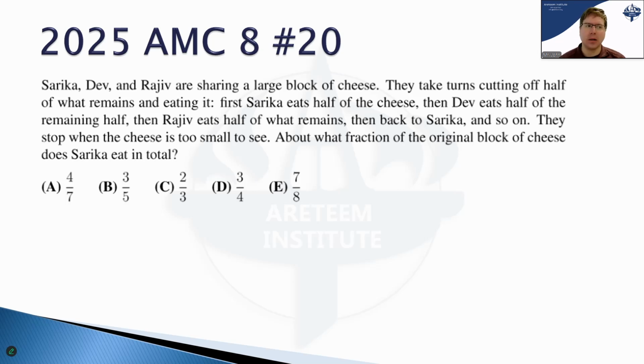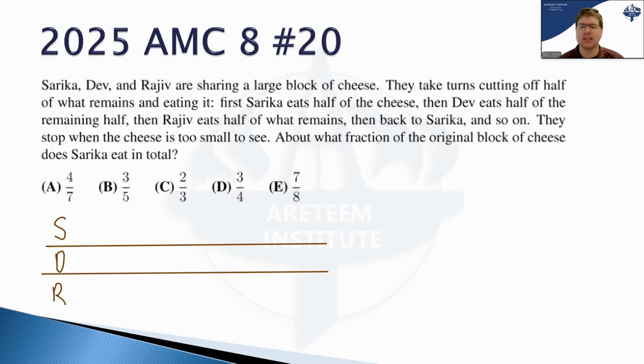Now, the place I would recommend we get started on this problem, and most problems that you're doing in the math contest sphere, is just starting to see what happens and writing out some small examples if need be. We have 3 people here, so let's maybe make a little column or row each for Sarika, Dev, and Rajiv. We don't really need to worry about their full names from here on out. And let's just start seeing what happens, and you want to be looking for patterns from here.